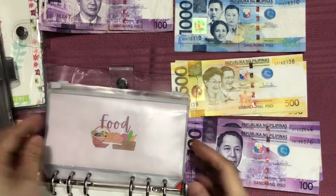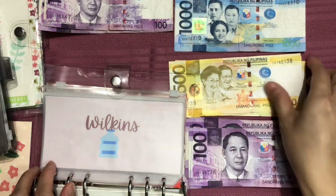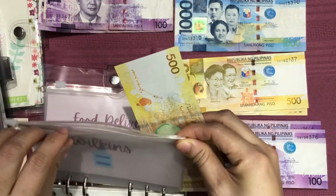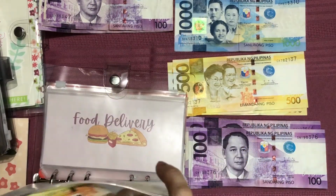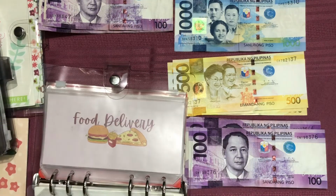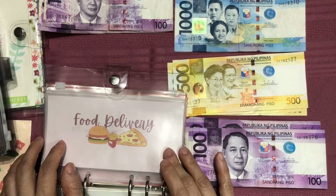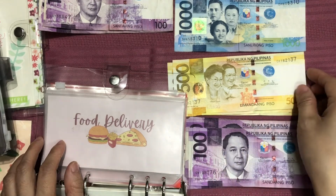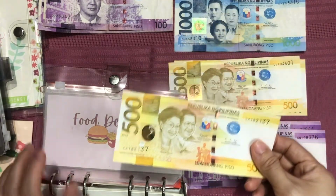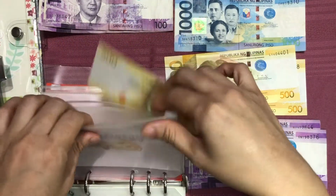Okay, so next up we have Wilkins, and Wilkins is getting the usual 500 pesos for the next 2 weeks. Next up is food delivery, and food delivery is for if we are craving McDonald's, Jollibee, or pizza, and it is getting the usual 500 also. So food delivery is empty for this week.